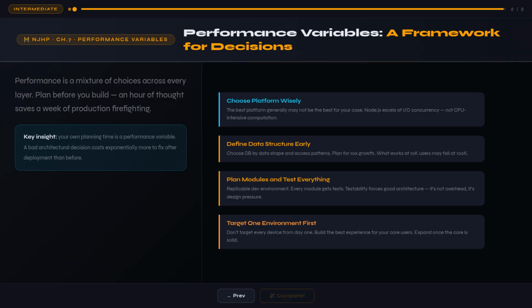Create a development environment that can be replicated so new developers can get productive quickly. Every module should have tests. Testability forces you to think about boundaries and dependencies, which leads to better architectural decisions. The fourth variable: choose a target environment and start there.